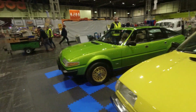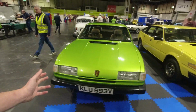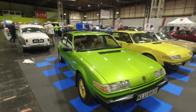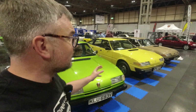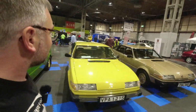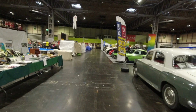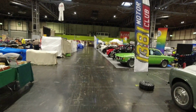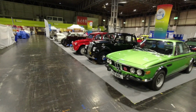There we go. But I love this one as well. This is also a VAS, and it's Triton Green. I think Triton Green is just one of my favourite colours. So absolutely splendid. Lovely selection of cars here on the Rover SD1 Club stand. Right, let's jump back on the report. Heading down here, we've got the Gay Classic Car Group. And I always love to come and look at their stand because they always have such a mix of cars.